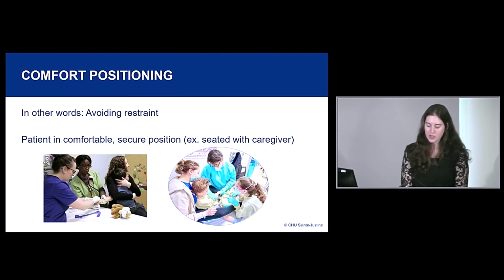Often it is assumed that children with special needs, especially those displaying challenging behaviors, will not be able to collaborate nor understand and thus need to be restrained. When a child is already agitated, restraining them will agitate them more. During procedures, comfort positions can be encouraged to allow the child to feel safe, comfortable, in a secure position, so they can be seated with a caregiver, whether that be sitting on a parent, hugging a parent, or just being in really close proximity to their parent. And this will minimize the stresses for both the child and the parent, and I would even go as far as saying for the healthcare professional, and reduces the time of the procedure as the child is more likely to comply with a comfort position. And comfort positioning could be especially effective for our 3-year-old with the chin laceration, if that's possible.